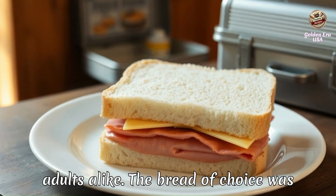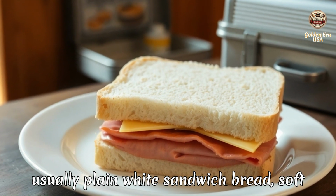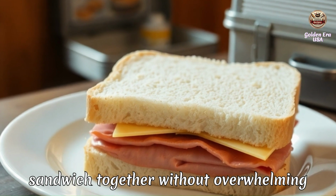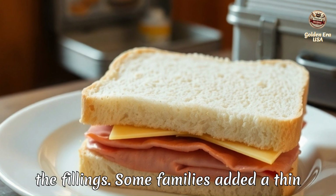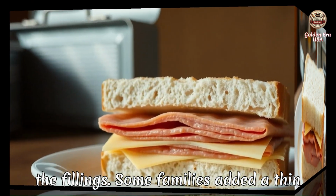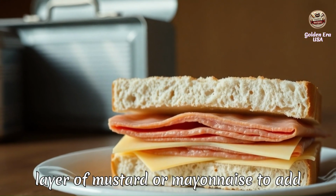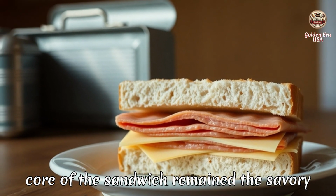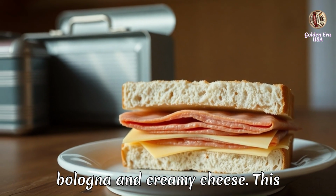The bread of choice was usually plain white sandwich bread, soft and easy to chew, perfect for holding the sandwich together without overwhelming the fillings. Some families added a thin layer of mustard or mayonnaise to add moisture and a slight tang, though the core of the sandwich remained the savory bologna and creamy cheese.